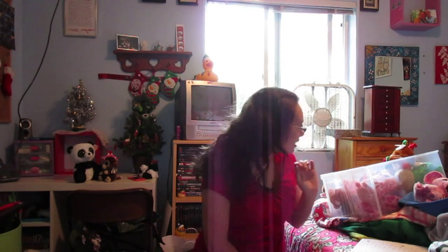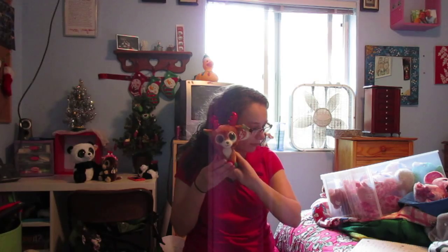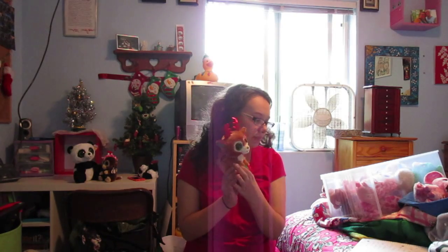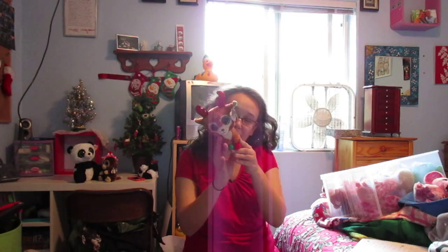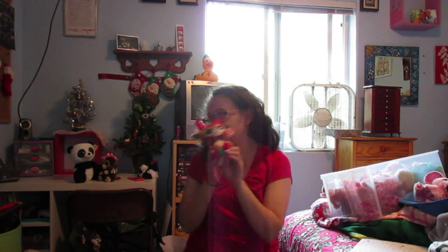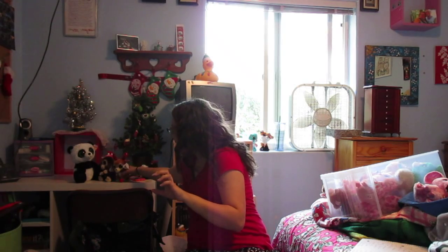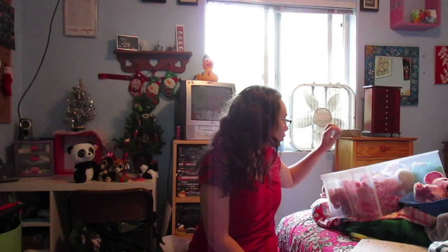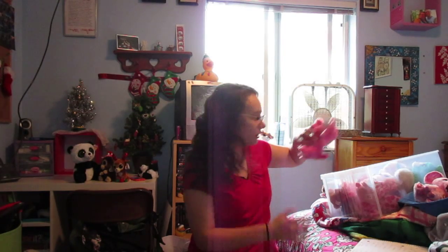Back on track. Then there's Alpine, which is my first Christmas one. I got it at Walgreens. Its birthday is December 21st. And it has sparkle eyes, but I named it Cooper. This is Cooper. I love the little antlers that I got. So cute.